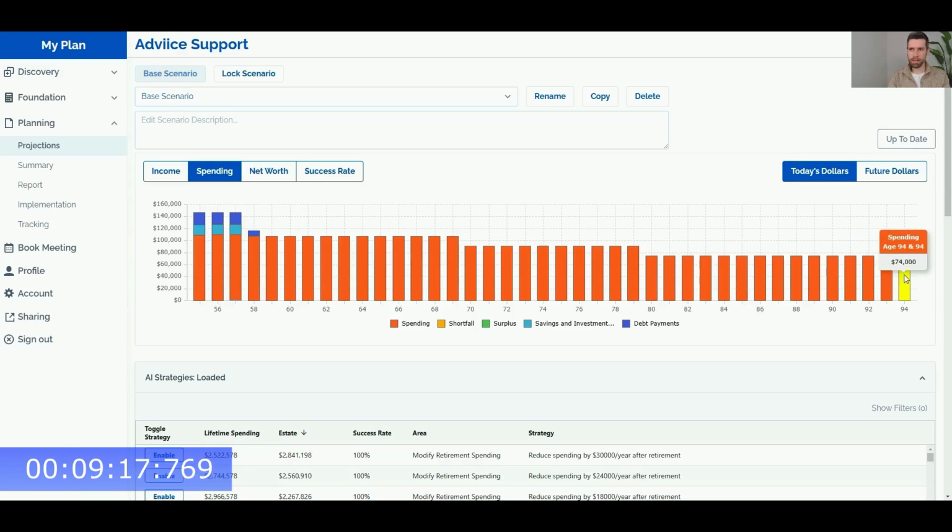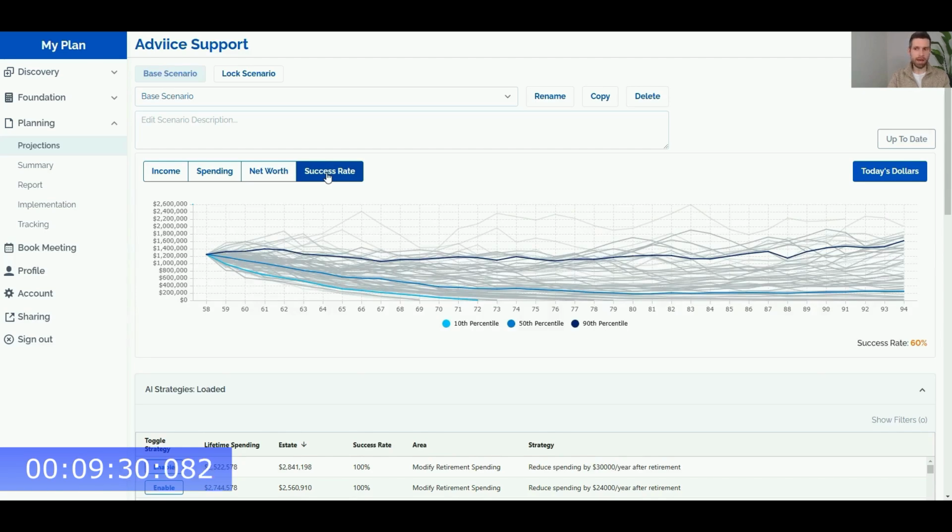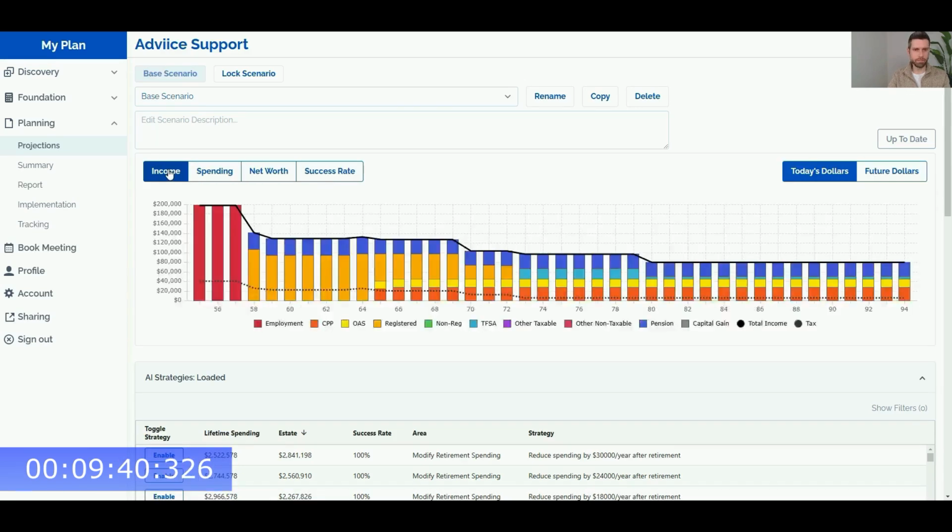We're going until age 94, 95. Net worth looks okay. We are drawing down a lot of assets by the time we get to our early 70s. Estate value is $1.2 million. Success rate not bad at 60%, but pretty close here. So we might want to do a little bit of work in the AI strategies, maybe test some spending levels to make this a little bit better. We've got CPP starting at age 65.